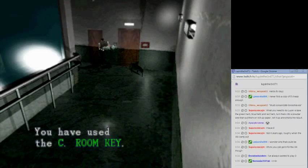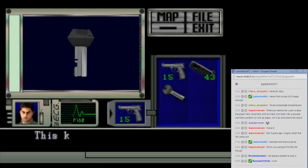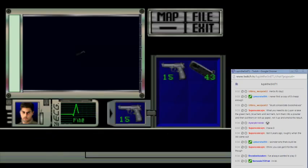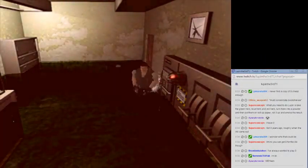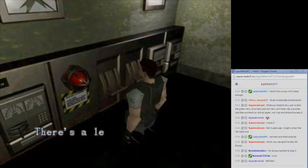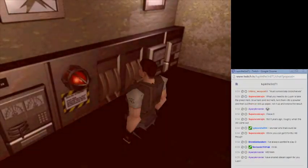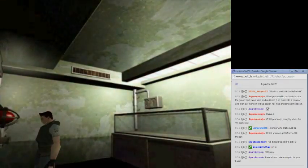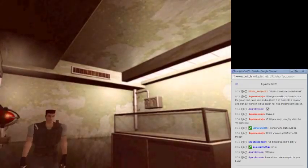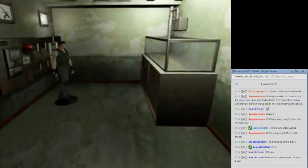Ooh! I think I've also got a proper copy of Code Veronica on Dreamcast. Get in! Ooh! I've also got Outbreak File 1 and 2 on PS2. What else? I've got Gun Survivor 1 on the PlayStation. I've got Gun Survivor 2 and Dead Aim on the PS2. And let's say I've got Revelations on the PS3. I think that's pretty much every one of them.